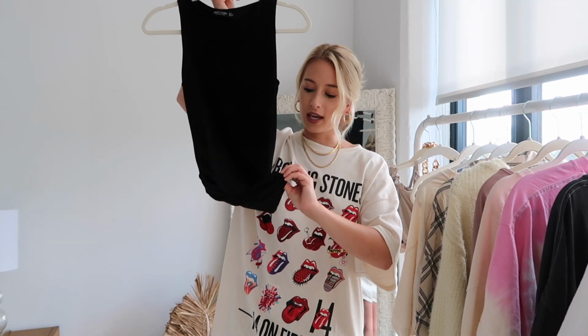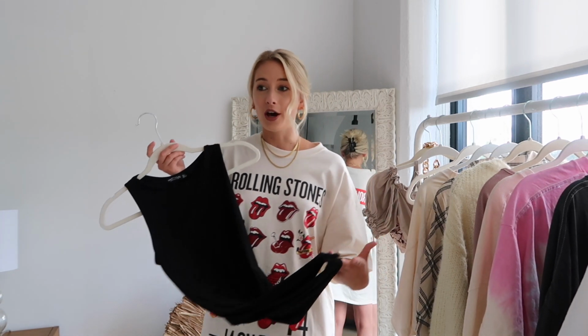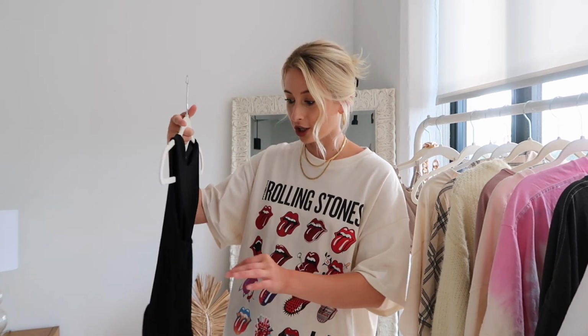The next piece is just a simple, basic, high neck, black bodysuit. This is actually a snap bodysuit, so that's super nice because ladies, we all know going to the bathroom with a bodysuit is truly a pain. And a jumpsuit and a romper, we love wearing them, but it is certainly a pain when you're going to the bathroom, especially when you've been drinking. I will say that for sure.